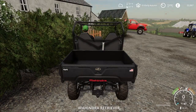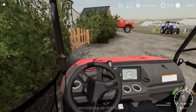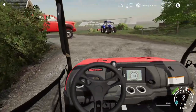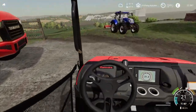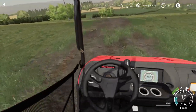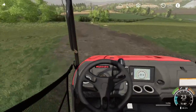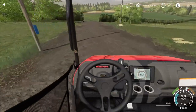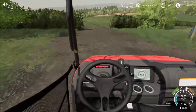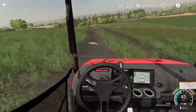So let's just hop in the Mahindra here. Good lord. Will I ever learn how to speak? Probably not. Oh! Yeah, another thing we did, guys. We finally leveled this out. Look at that. We don't have that big speed bump anymore on this track, so that's another thing we did. So yeah, we were pretty busy.